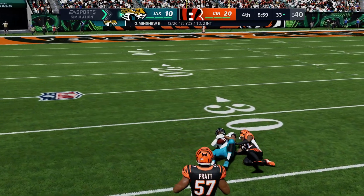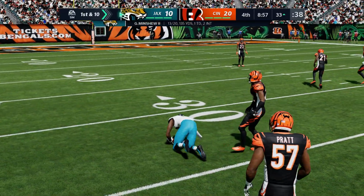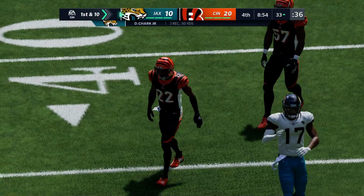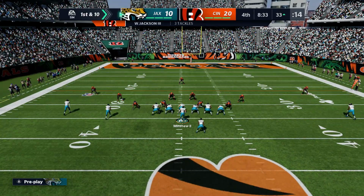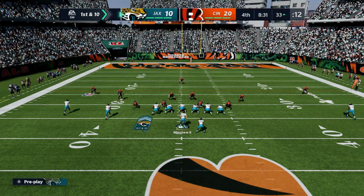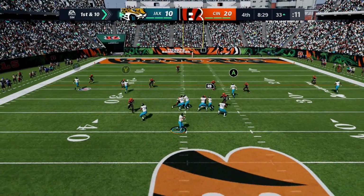Looking for Chark again. This time he's got him. And he's got another 1st down as the tackle's going to be made at the Bengals 33. Minshew and Chark on the hookup. Their 1st down, Jacksonville. So they'll come up 1st and 10 now from the 33.